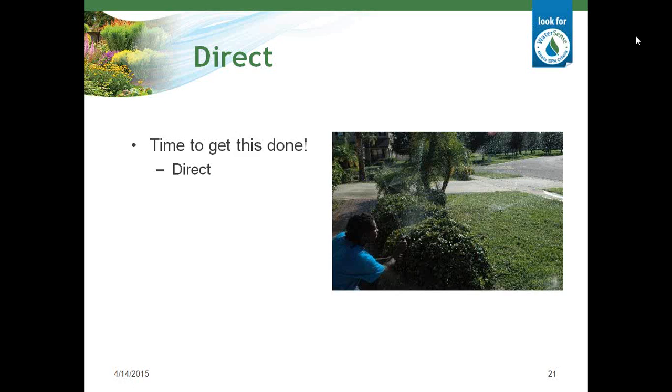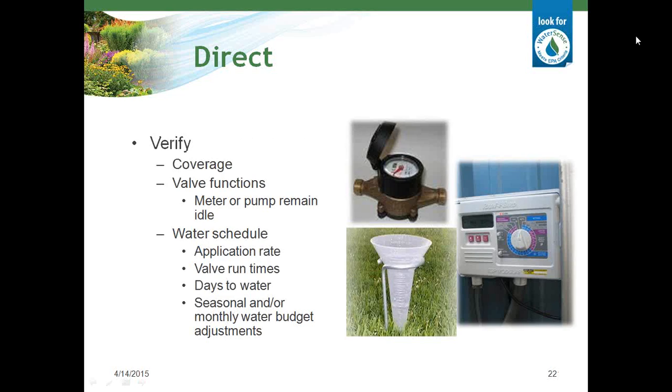Let's move forward because our next slide reminds us to take a look at just a few more things. Let's verify that adequate sprinkler coverage on the turf and the landscape is present. Be certain to check the system's valve operations. Verify that each valve opens and closes properly. This will prevent water waste. Meters and pumps should remain idle when the irrigation system is not in use. Review the current settings on the controller. See if there are opportunities to reduce water use.